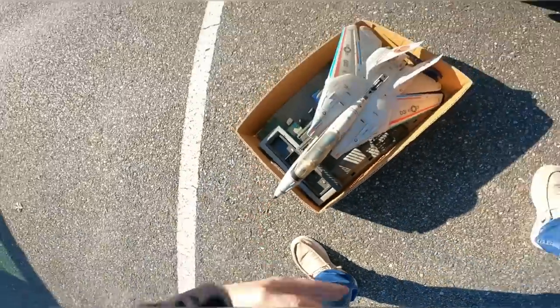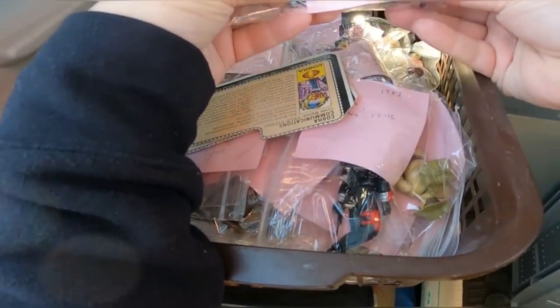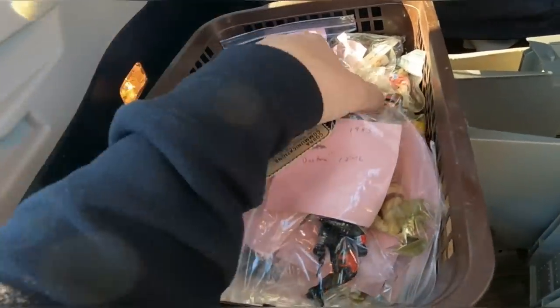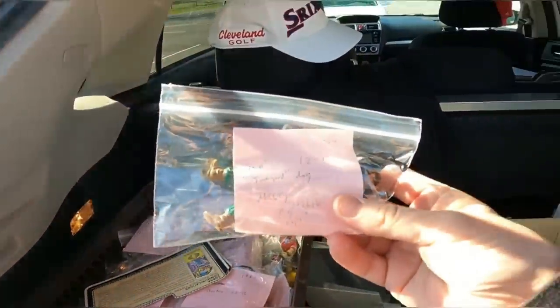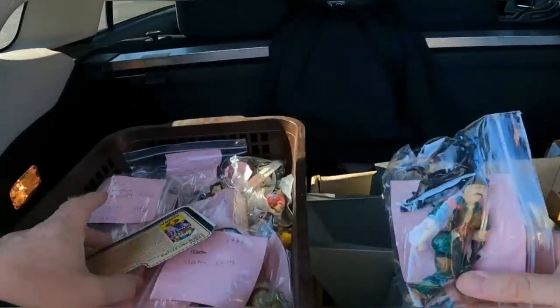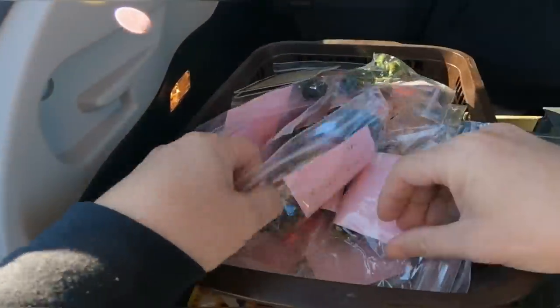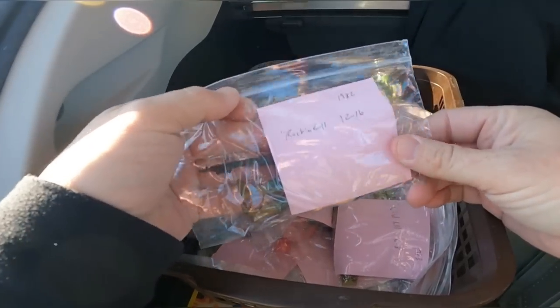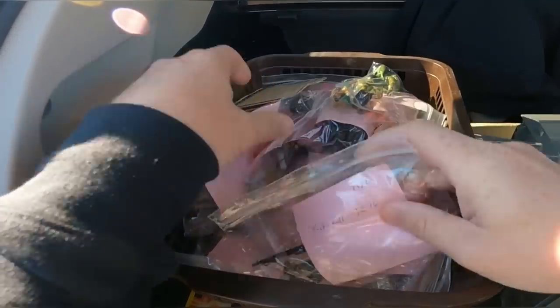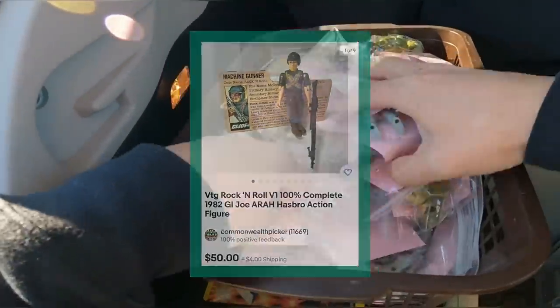Just right off the bat. So we'll see. That looks like a giant mess. I don't know what it is. Look at all the figures. Very interesting. 1984 Mutt Junkyard Dog, and it's got the dog, it's got the cards. Yowza, that one's falling apart. Rock and Roll, 1982, very cool.